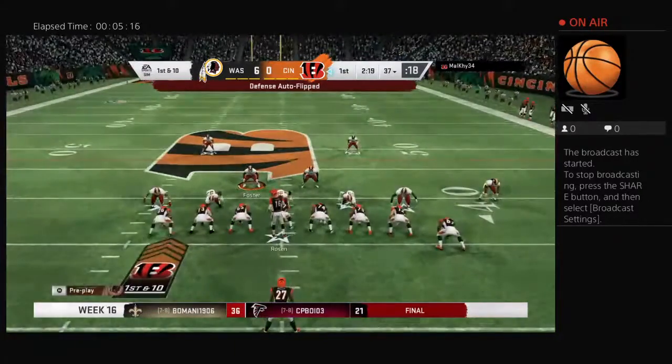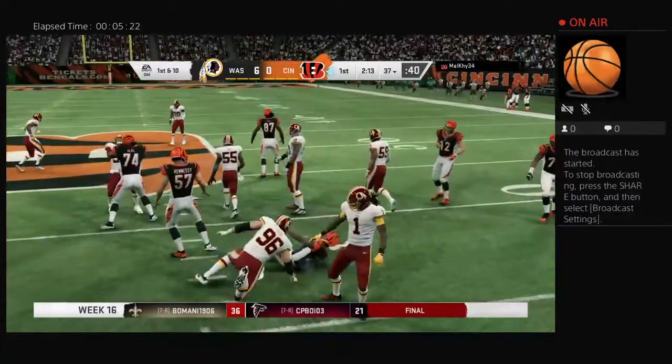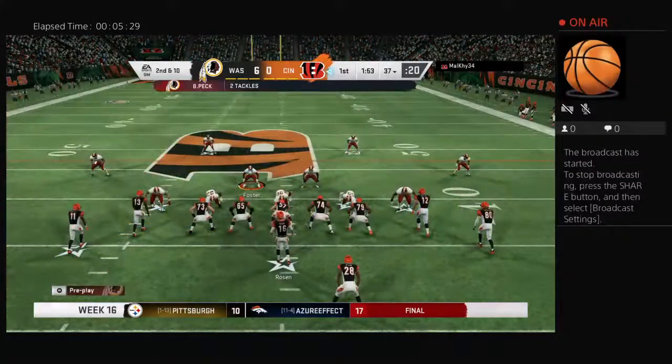Line of scrimmage, the 37 on 1st and 10. On the run, it's Kelly. And he stopped immediately there. No gain on the play there. 2nd down.